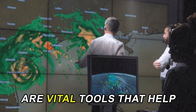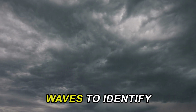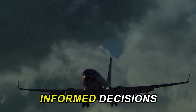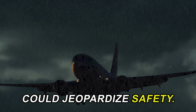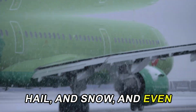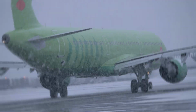Weather radar systems are vital tools that help aircraft detect severe weather conditions, such as thunderstorms and turbulence. These systems use radio waves to identify precipitation and analyze its intensity and motion. By providing real-time data, pilots can make informed decisions about their flight paths, avoiding dangerous weather patterns that could jeopardize safety. Modern weather radar systems can distinguish between different types of precipitation, such as rain, hail, and snow, and even detect turbulence and wind shear, enhancing pilots' situational awareness and enabling safer navigation through adverse weather conditions.